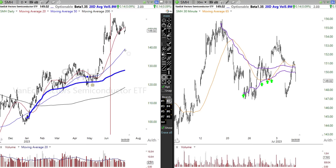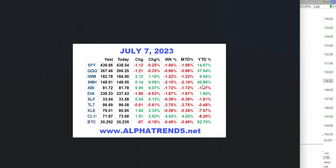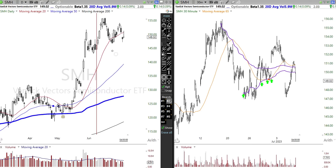The semiconductors give us a little bit of reason for concern. They've been the big winner all year, as we know. Taking a look at, again, they're up 47% still year to date. Bitcoin actually, of course, is the bigger winner. But as far as indexes go, ETFs that I cover here each day, now we're closing below the 20-day moving average. So here's how we would look at this.